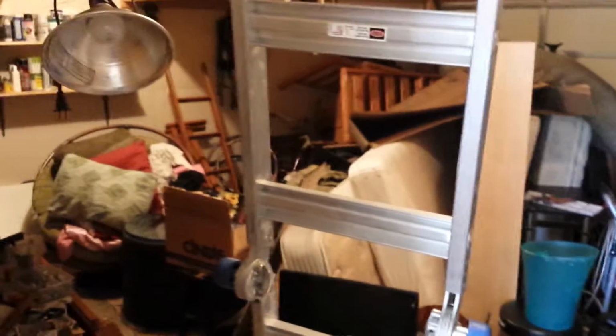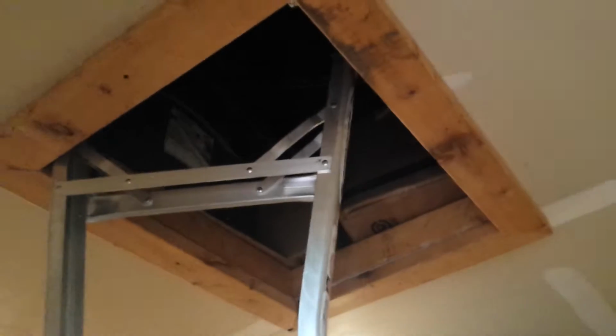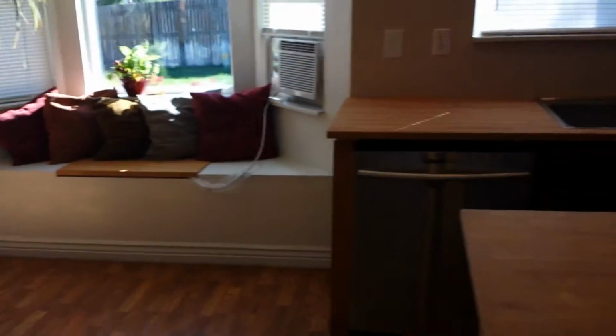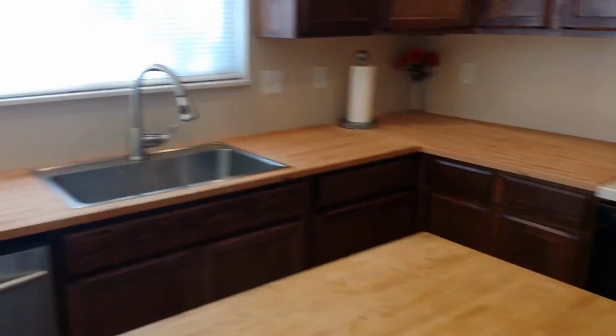So here's the garage. Obviously it's full of stuff, but I mean it's a 2-car garage. Some storage up there. They even have storage up there, which I'm not sure if you should do or not, but good size 2-car. So good dishwasher. It's like a new sink, butcher block counters.